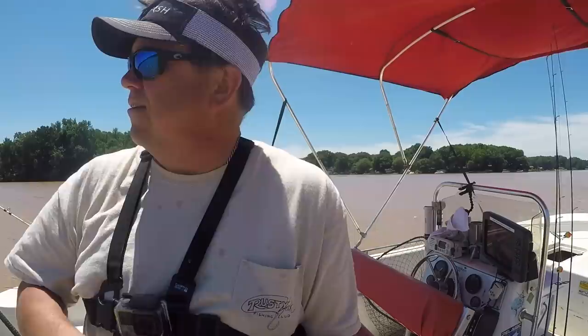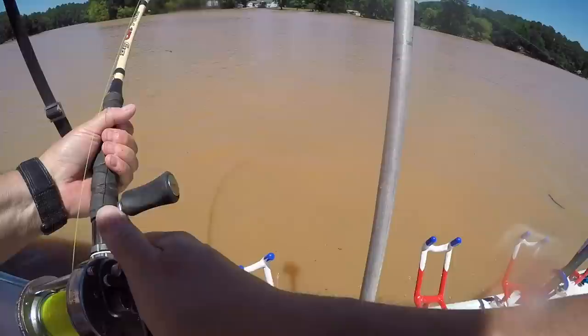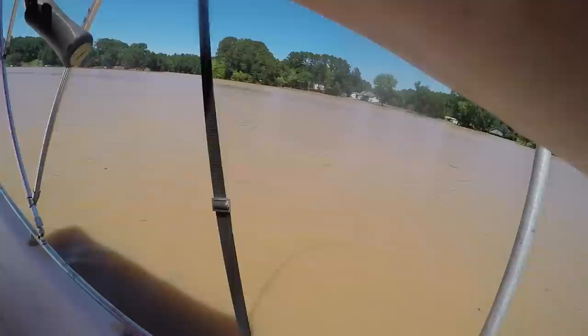These medium action rods are perfect in this kind of current. A little bit of work. It's a lot of fun. Great equalizer to back in on these things. Tips are good, good and flexible. Very forgiving. I don't know if y'all can hear that. Might be a little bit wrapped.